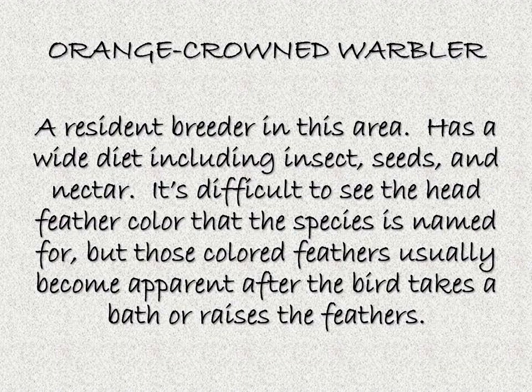Orange-crowned warbler, a resident breeder in this area. It has a wide diet including insects, seeds and nectar. It's difficult to see the head feather color that this species is named for, but those colored feathers usually become apparent after the bird takes a bath or raises the feathers.